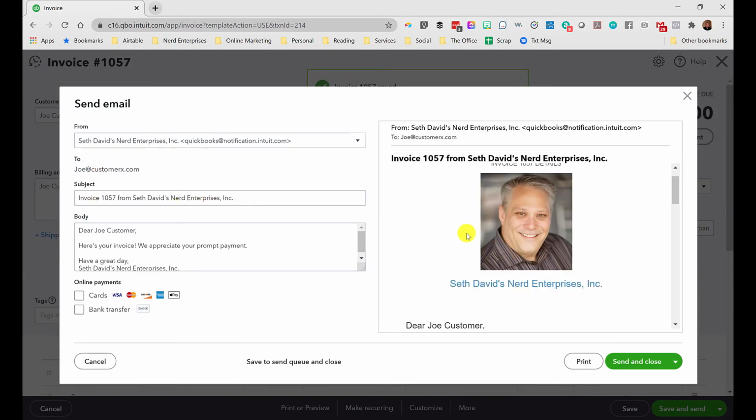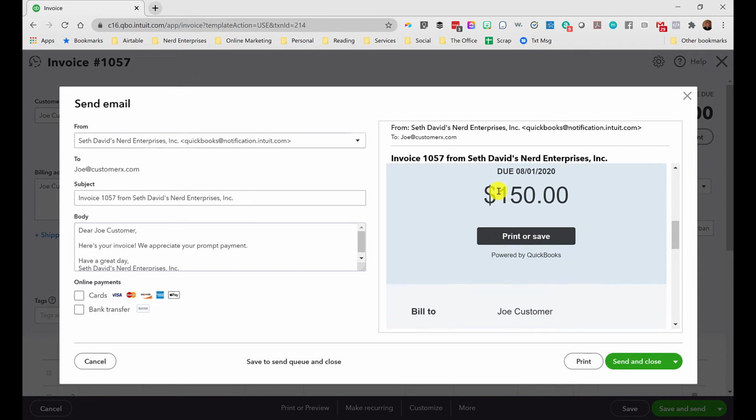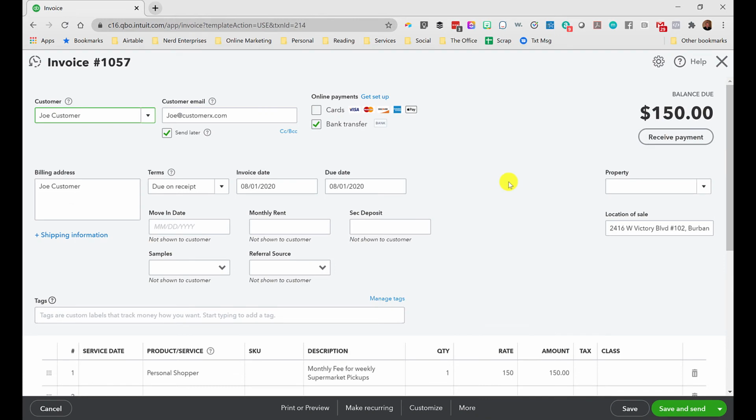Now, this is where you would see, if you're using QuickBooks Payments like I do, this is what's going to go out to him. The only difference is this is a sample company, so I don't have QuickBooks Payments set up here. So what you would see here if you use QuickBooks Payments is an option for them to click and go make their payment online. And down here, I can choose how they can pay me, whether or not they can use a credit card, or I might want to only let them pay via bank transfer because these cost me fees. This one does not, right? Or ACH is like 50 cents a transaction or something like that. Very inexpensive. So those are your options there.